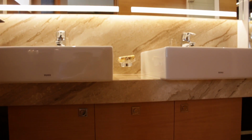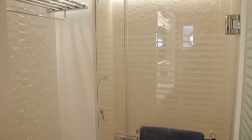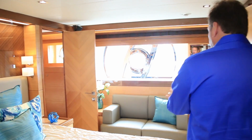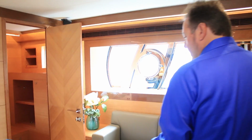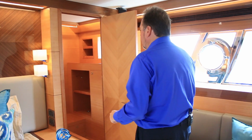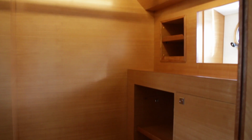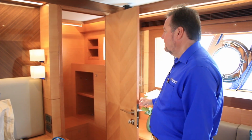If you'll notice, you got his and her sink basins, you've got a walk-in shower, just beautifully laid out and easy to use, where everything's where it's supposed to be. Then over here, you've got a little area where you can sit and read a book or pause a little bit in your daily activities. And then another really cool feature is you've got a full-size walk-in closet. How many yachts can say that?